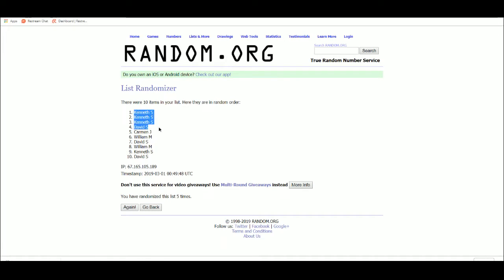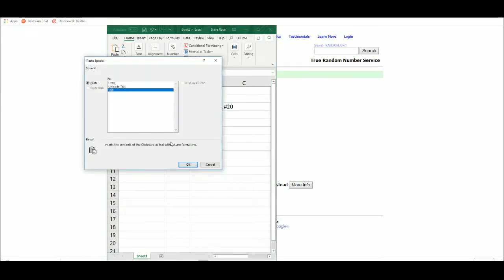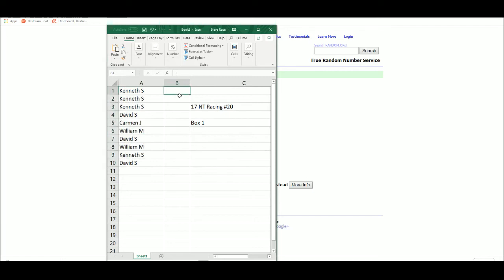Alright, this will be your spot in the break. So Kenneth at 1, David at 10. This won't change. Let's get our serial numbers for box number 1.